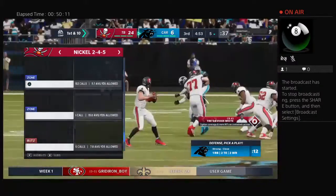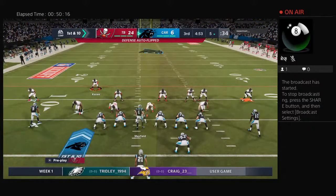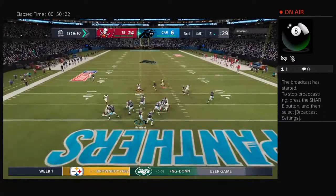Defensively, they did that. Now they got to go quickly and get some points on the board. And the best part is that they made their own break. Taking the ball away. Now they just look at their offense and say, guys, let's go. Come on, capitalize on this one.